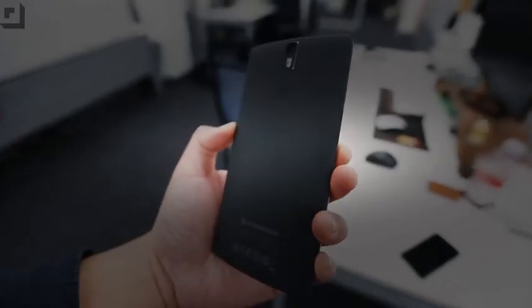Different these two devices are. While one is the epitome of luxury, the other is the underdog, the flagship killer.